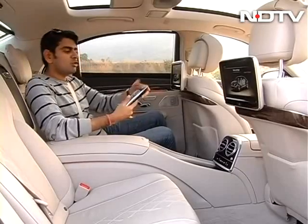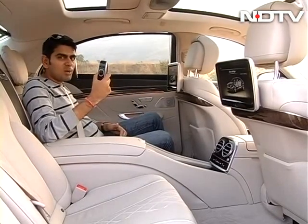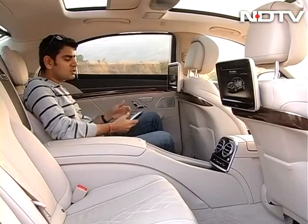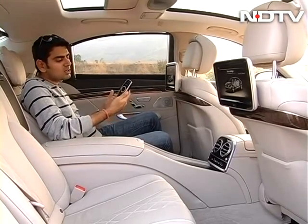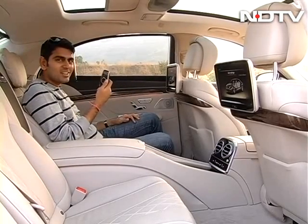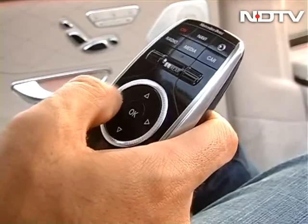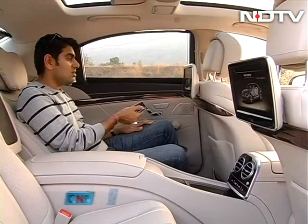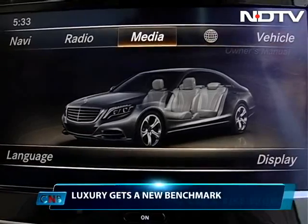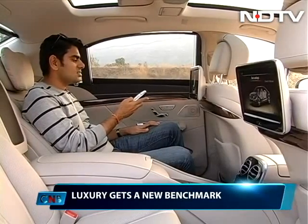That's a remote control that helps me keep everything in the palm of my hand right here at the back. So the AC controls, the multimedia controls, and the seat controls, all of that is possible from this remote. You just switch to left, and then, well, in this case I'm going to say car. Owner's manual is one thing I can see. Besides that, seat settings as well.